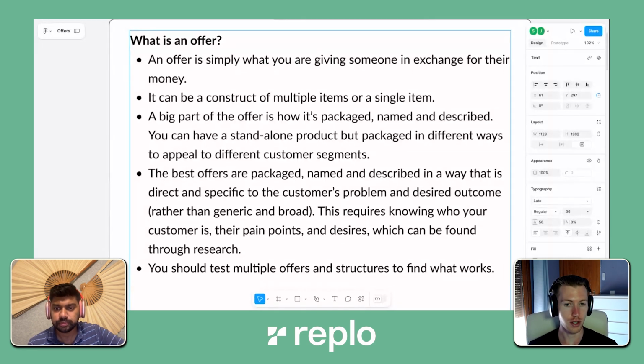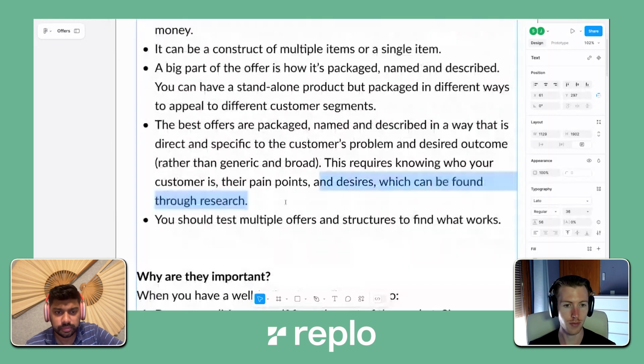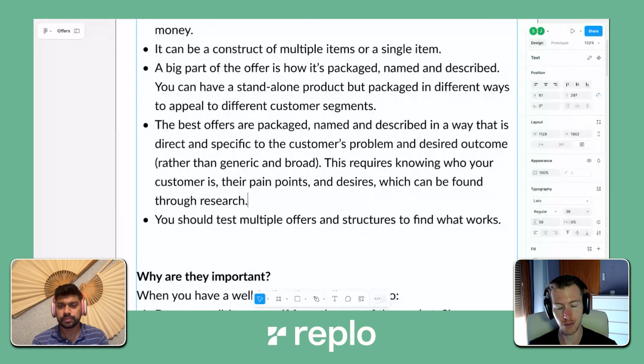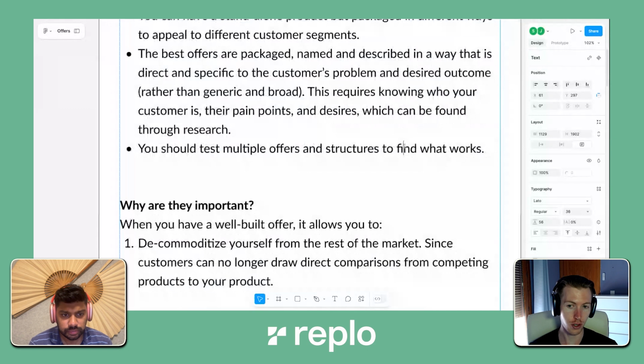And of course, this just requires knowing who your customer is, right? Pain points, desires, just like you do research for your ad creatives, for your landing pages, for your PDP, for your product. It's the same thing with offers. You just want it to be congruent with who you're going after. And of course, just like ads, just like landing pages, you want to be able to test multiple offers and structures to find what works. Don't stop at one.